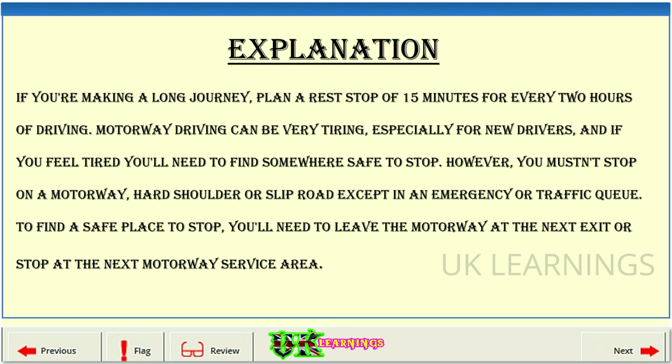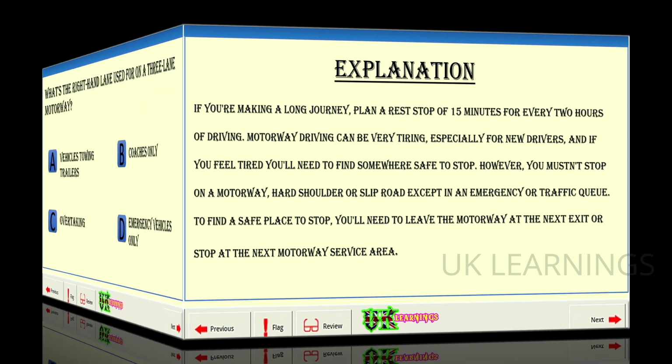Explanation: if you're making a long journey, plan a rest stop of 15 minutes for every 2 hours of driving. Motorway driving can be very tiring, especially for new drivers, and if you feel tired you'll need to find somewhere safe to stop. However, you mustn't stop on a motorway, hard shoulder or slip road except in an emergency or traffic queue. To find a safe place to stop, you'll need to leave the motorway at the next exit or stop at the next motorway service area.